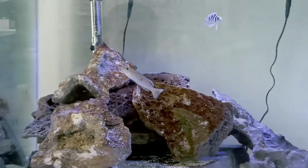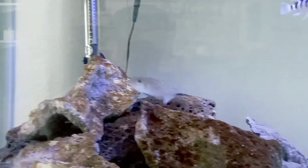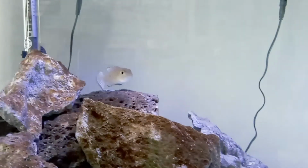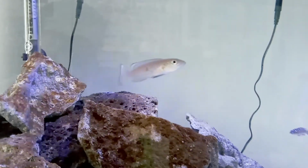But anyway, so, okay, folks, there we go. Today's episode was the Lepidiolamprologus attenuatus yellow.